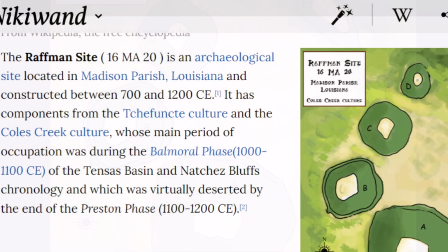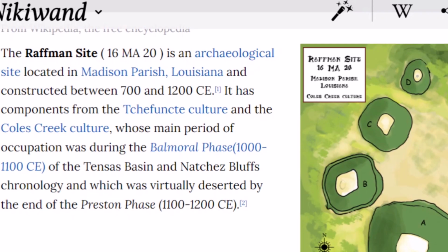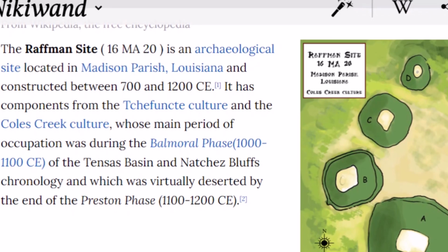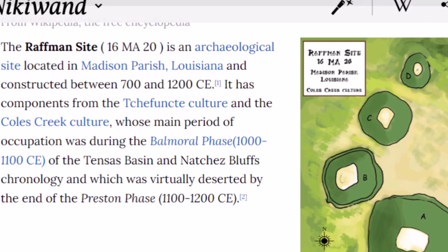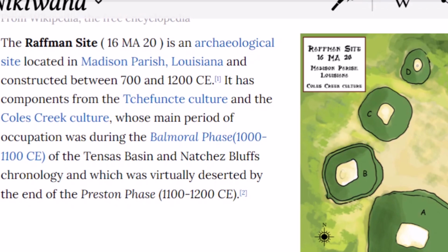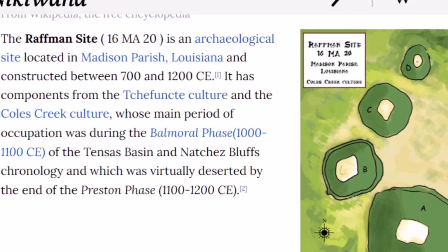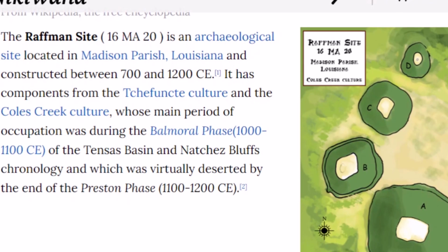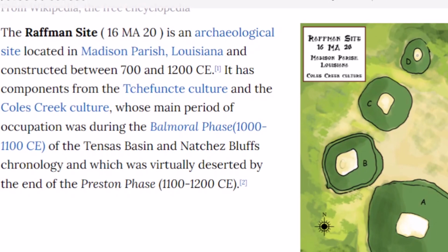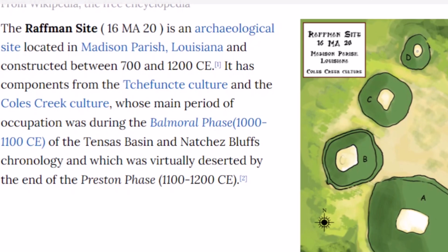It says here the Raffman Site is an archaeological site located in Madison Parish, Louisiana, and was constructed between 700 and 1200 of the current era. 500-year window, I think we can do better than that. It has components from the Troyville culture and the Coles Creek culture, whose main period of occupation was during the Balmoral phase, between 1000 and 1100 of the current era of the Tensas Basin and Natchez Bluffs chronology, and which was virtually deserted by the end of the Preston phase, which ended about 800 years ago.